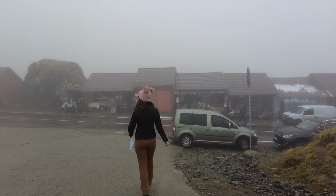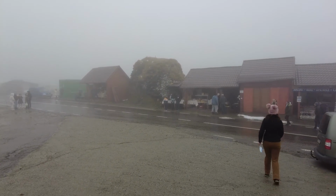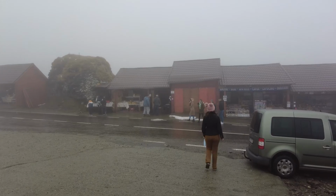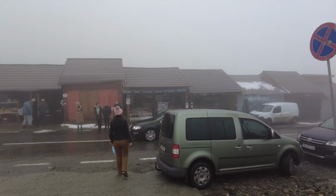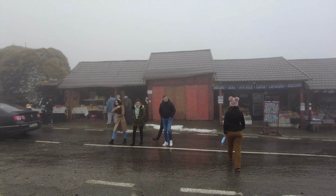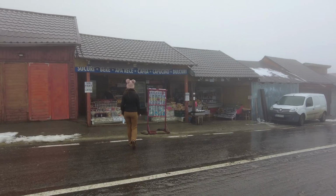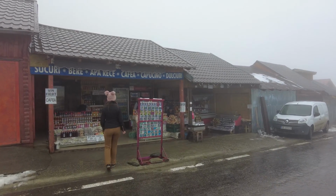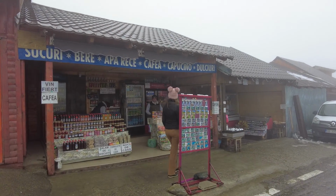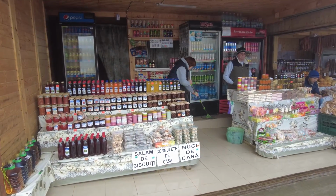So we have to make other plans for today, because obviously we won't be able to stay here. But we found a place nearby on the map with thermal water, so I think that we're going to check on Booking to see if they have any available rooms.